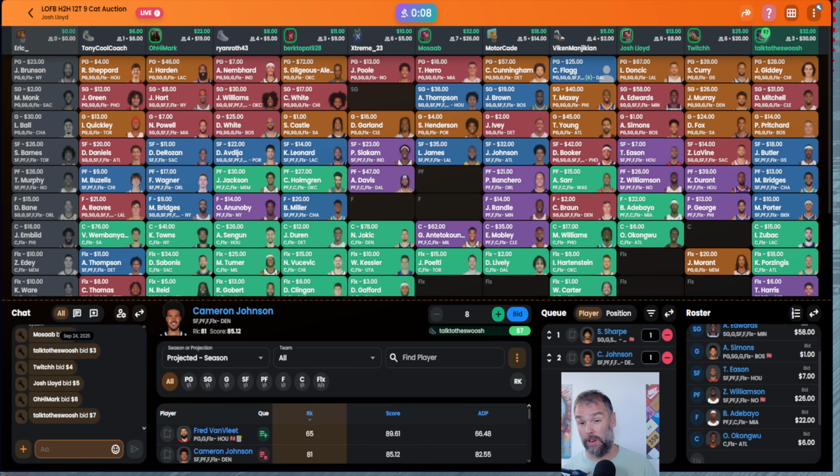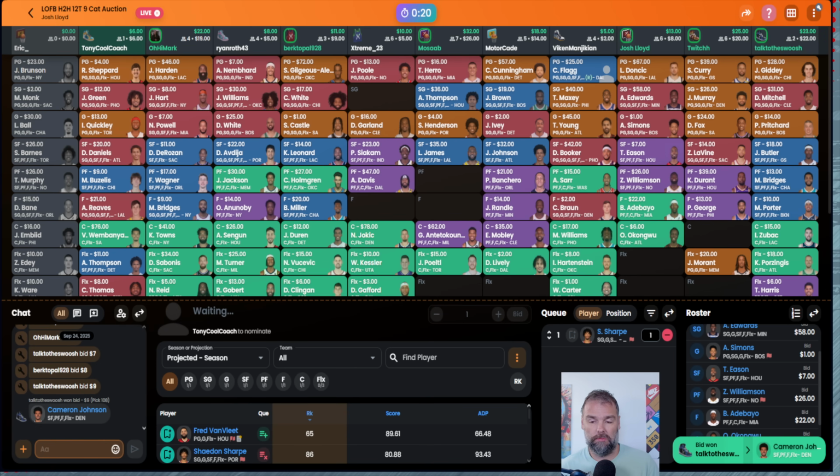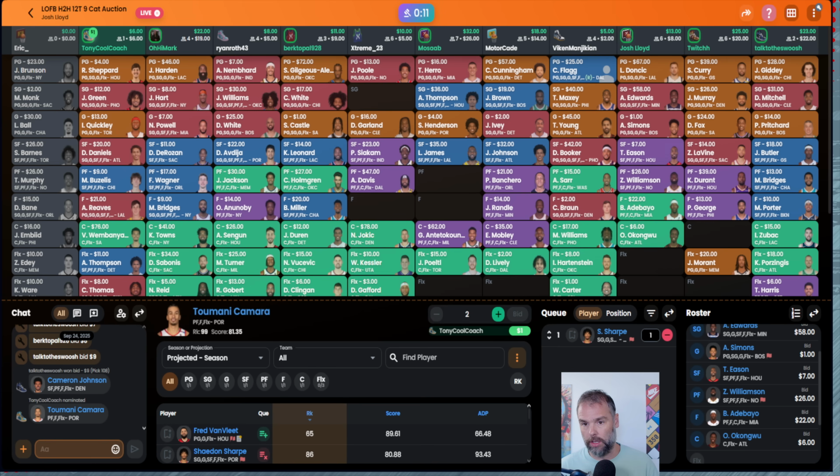Swoosh goes up to 7. If I get him for 8, it means I've got 5 $1 players. Yeah, well, obviously it's gone too high now. All right, so Swoosh is going to take him for 9. I mean, he can outbid whoever he wants, but it's $9 on Cam Johnson. So he's got 2 players left for $23. Don't really know how that's going to play out. He's going to overspend on whoever he wants, he will get.